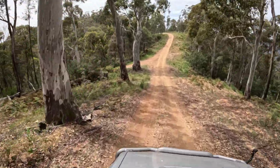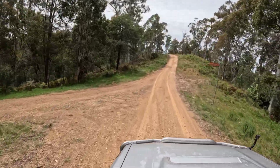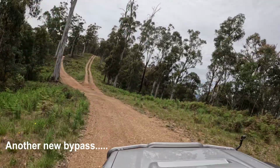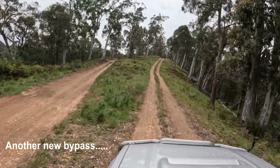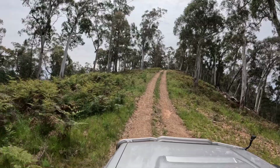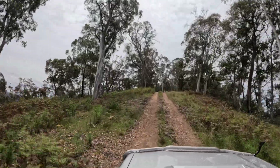It joins from the Lake Cobbler Road to the Lake Cobbler Track and bypasses some of the early sections that used to be steep and rocky. Consequently, I've never driven it. I always enjoyed those early sections, and lo and behold, here we've got another bypass. So I've taken the right hand line. The main track, I believe, was the original left hand line, so headed up here to see where this hill is actually going to take us.